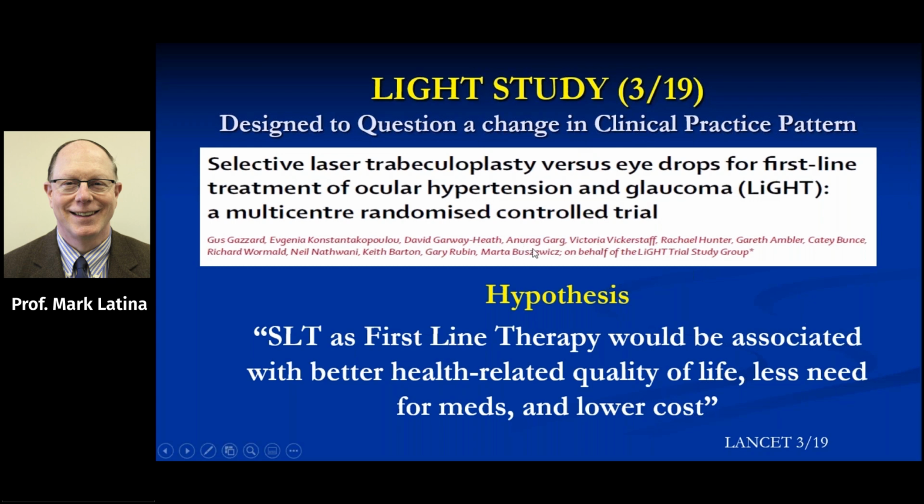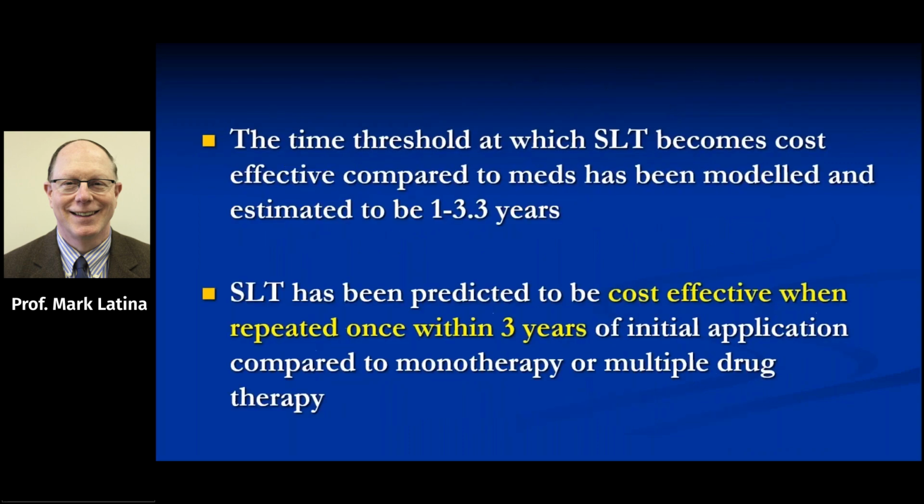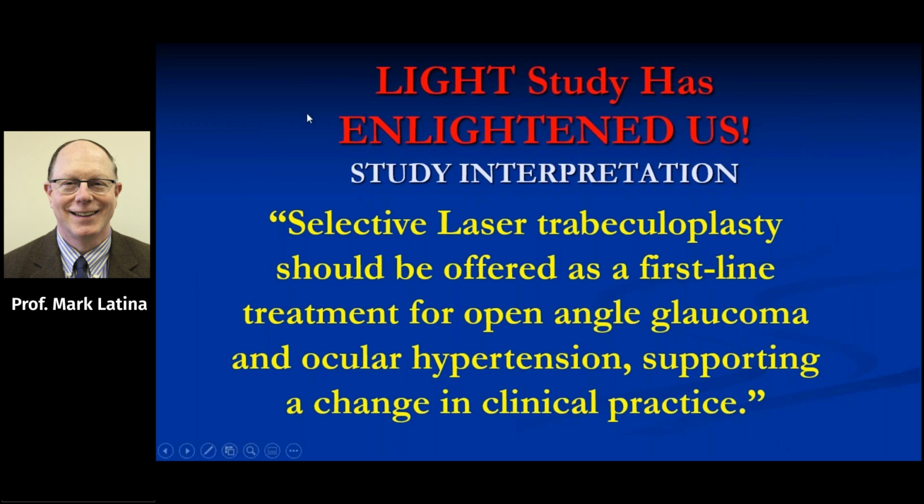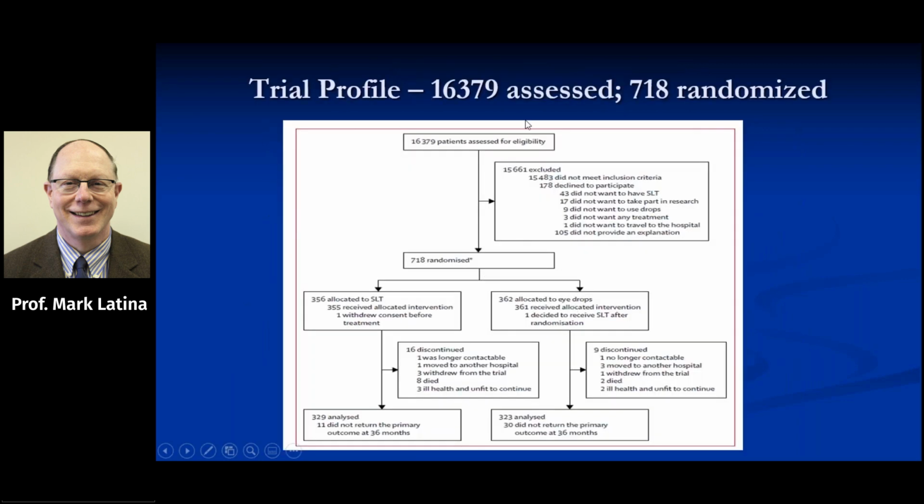The hypothesis was that SLT as first-line therapy would be associated with better health-related quality of life, less need for meds, and lower cost. I think this study has enlightened us, and I'm going to give you the results first: SLT should be offered as first-line glaucoma treatment for open-angle glaucoma and ocular hypertension, supporting a change in clinical practice. And this is the study profile. They enrolled 16,000 patients, a huge clinical trial, and randomized 718 of those patients to SLT versus medications.